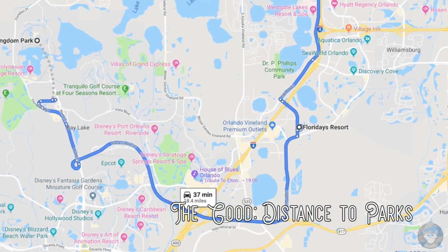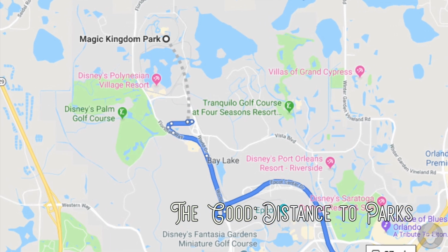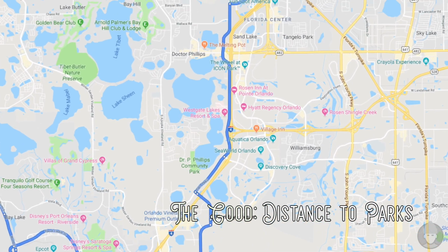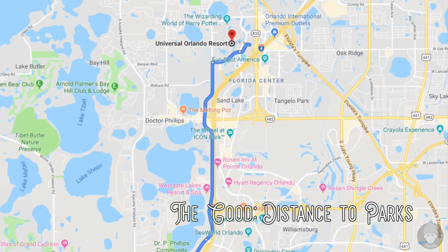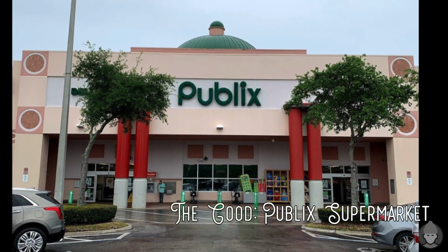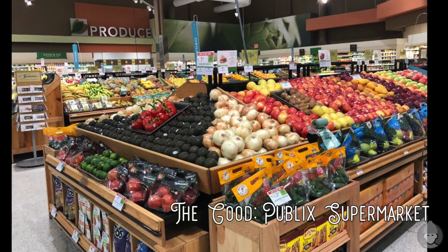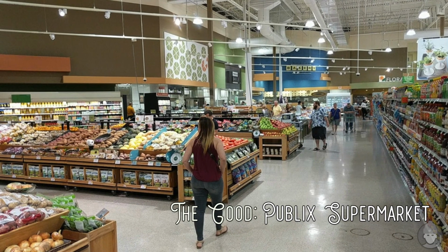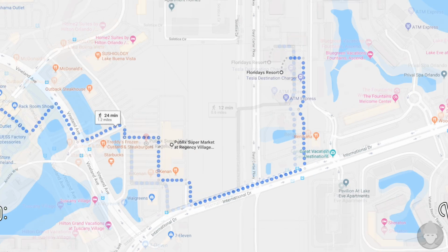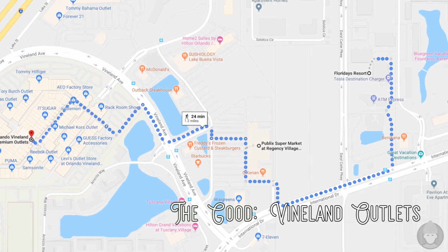So with this resort's location, there is a substantial proportion of guests who really value the fact that this resort is in between Disney World and Universal, so it's well balanced in terms of travelling between parks. And that's not the only reason to be grateful for this resort's location. There is the Publix supermarket, which is a 5-minute walk away. And given the self-catering appeal of this resort, this is fantastic to have within such a short walking distance. And further away in that direction, you have Orlando Vineland premium outlets for your shopping needs.